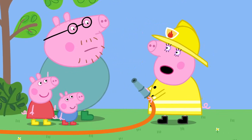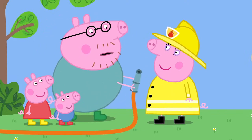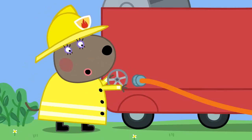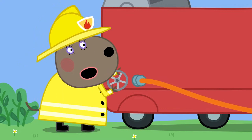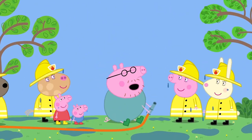Is it really? Yes! Just feel how heavy this fire hose is. Oh, yes. That is heavy. And that's even before we've turned the water on. Turn the water on? OK. Whoa! Sorry! It is not easy to hold a fire hose steady.